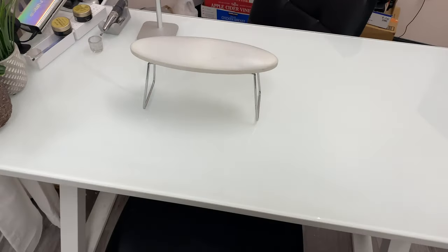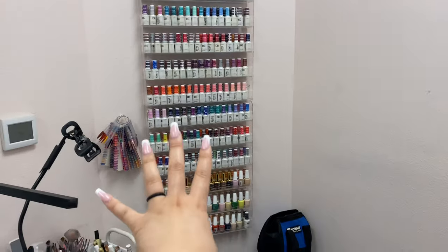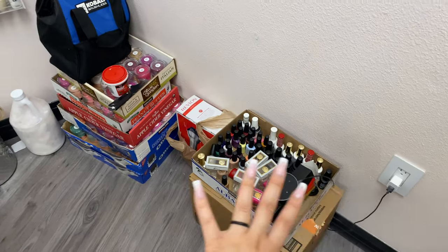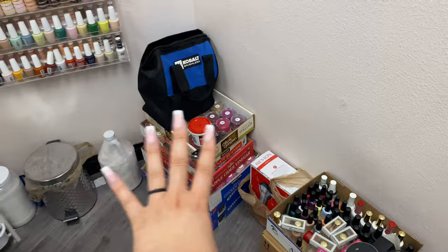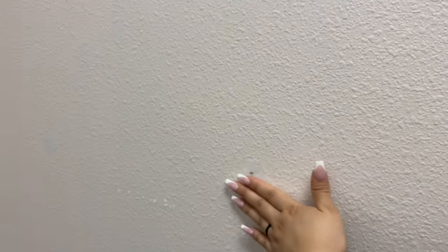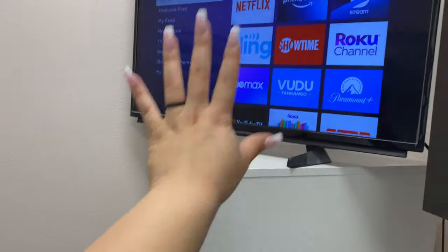I have my table, the client's chair, and polishes. But this is why it looks a hot mess, because I'm actually reorganizing my polishes and they're just sitting on the floor right now because I took a rack off the wall and I'm still patching up the holes. I gotta paint it, but I'm gonna take all this down, put it in my IKEA drawers. I got my TV here.